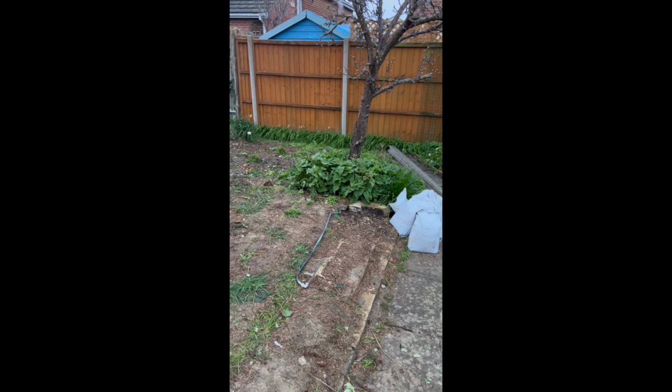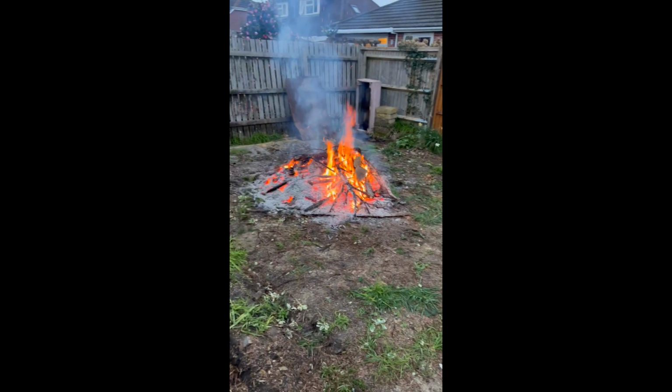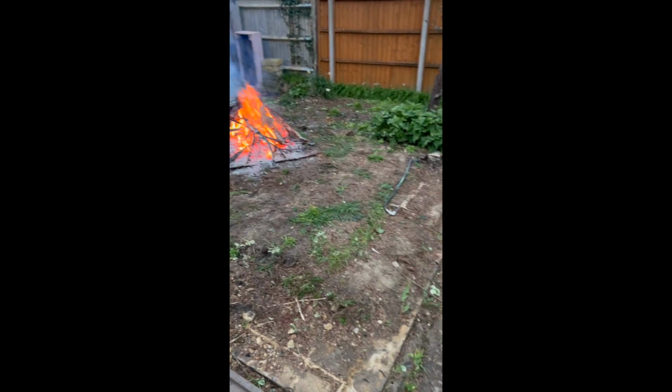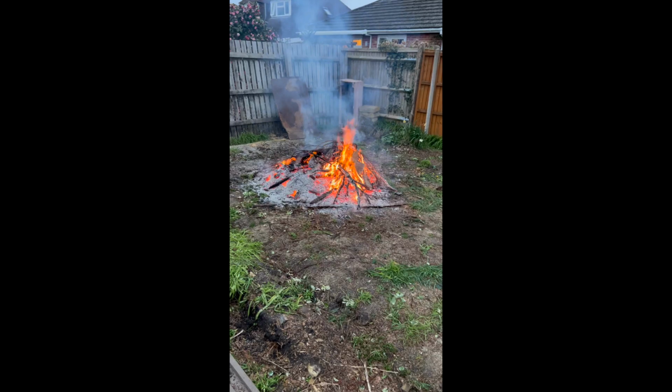So 1 large glass of wine later and about 3 hours of chucking conifer onto the fire, we had our space back. Everything burnt down nicely and ready for the fence in the back to be done.